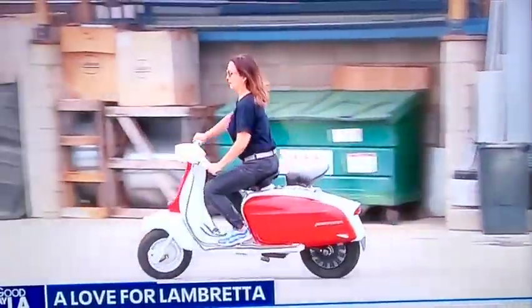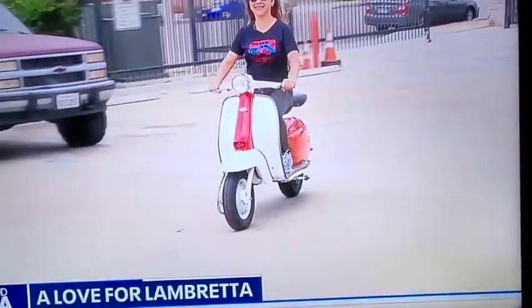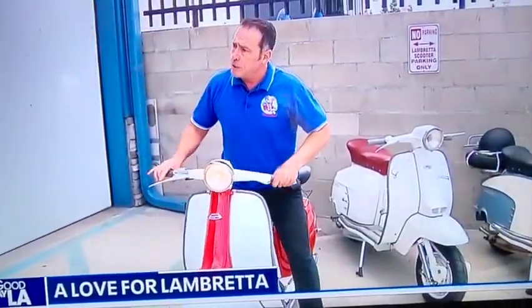He's also built an electric model. How many electric Lambrettas exist? I've built several, and I have orders to build a few more. As far as I know, I'm the only shop in the United States that is doing these.